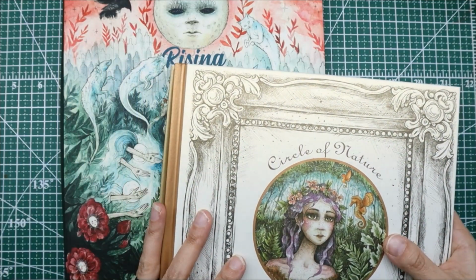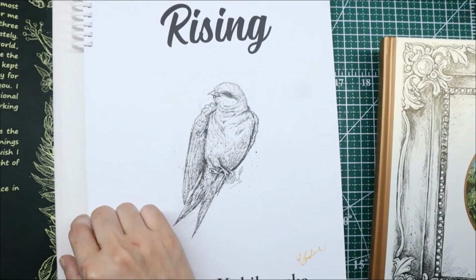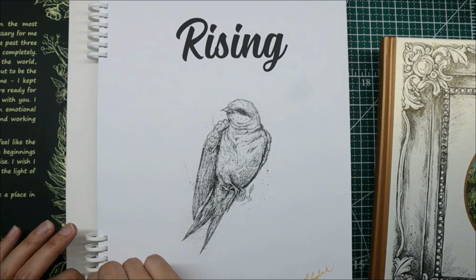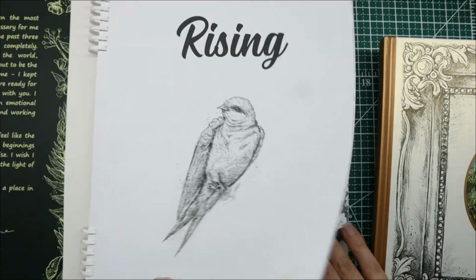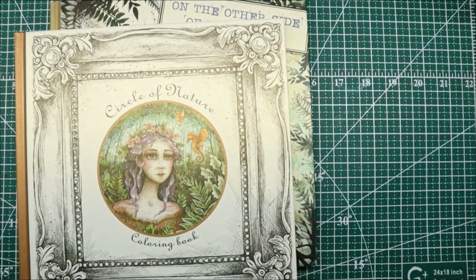I actually like the square, the smaller books. So this one was a special click bound edition, so you can actually take the images out, which is nice. And this one is also single-sided. Paper in these, let me go ahead and get Rising out of the way, and we'll focus on just these two.